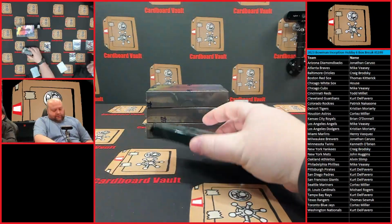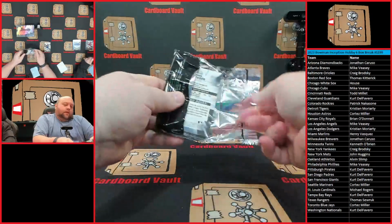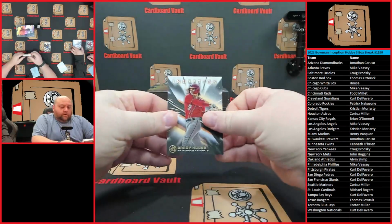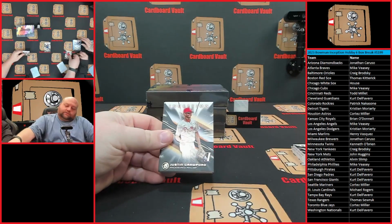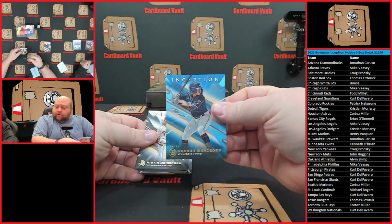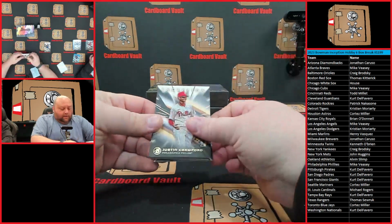Empty box. I think that was the first booklet we pulled so far. Brady House coming in hot off the back. Yasser Mercedes again, dude. 58 out of 99.